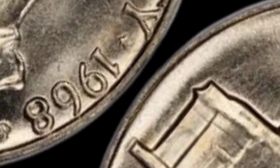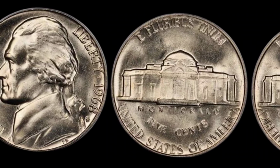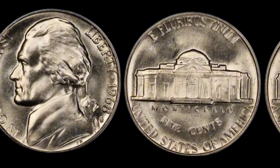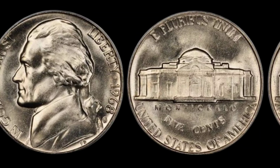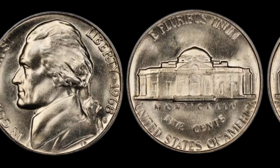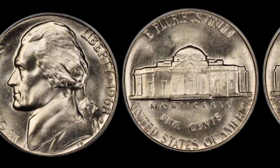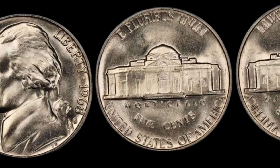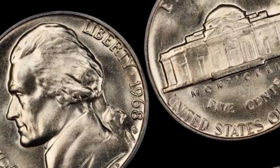Well, stick around, because we're going to dive into everything you need to know about this coin, from its fascinating history to its rarest features that have collectors in awe. The 1968 Jefferson nickel was minted at the San Francisco Mint, as denoted by the S mint mark below Monticello on the coin's reverse. That year, millions of these nickels were produced. However, only a few of them have unique characteristics that set them apart from the rest, turning a common 5-cent coin into a highly valuable collector's item.